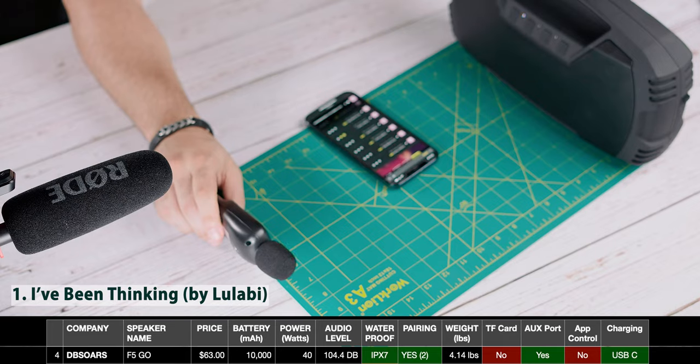Honestly, this was where I was gonna stop the video, but I did not want to hear the comments. How about Bose? How about JBL? How about Ultimate Ears? How about Sony? And so I went ahead and bought just one of each in that price range, one of the most popular one for the most part, so I can compare and see what you guys think.